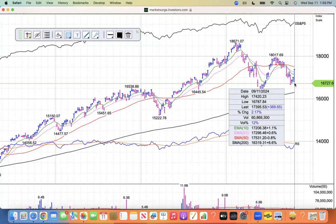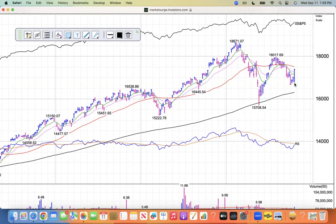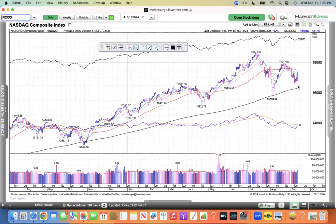17,420 was the high, and then the last was 395, so it's only 25 points off that high. So very nice hammer candle on the Nasdaq. That doesn't guarantee tomorrow is going to power through and be a follow through day, but that's what we're waiting for now. Tomorrow's day 4 of an attempted rally, so I'm waiting for the follow through day to step on the gas in this market. So we're getting close, and just keep an open mind and remain flexible.